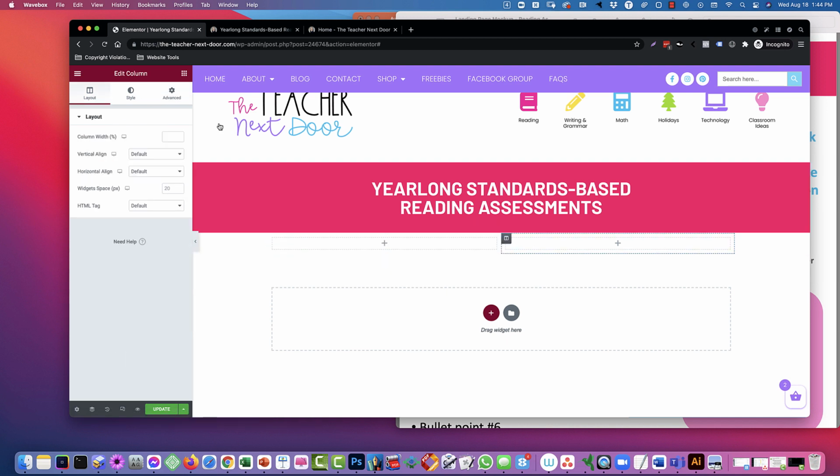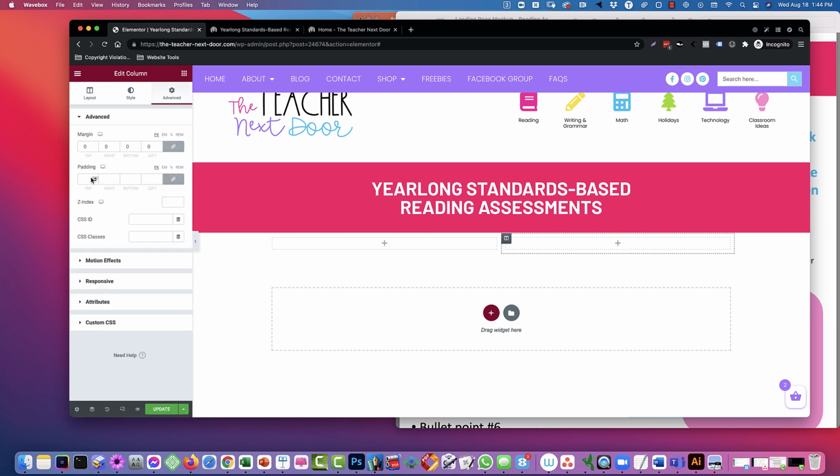It's so much easier to adjust it later if you know you're starting at 0, because it has some default settings, but it doesn't show you the default settings. All right, so here we are.